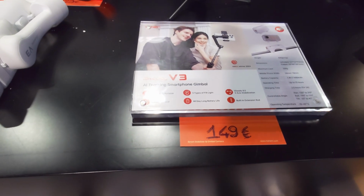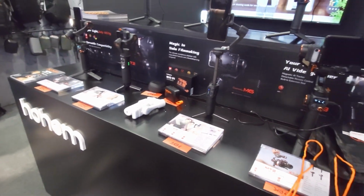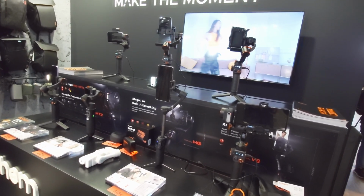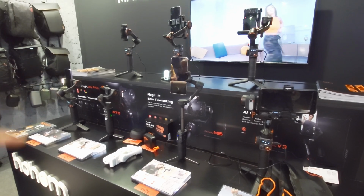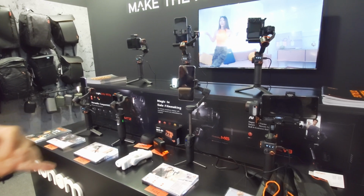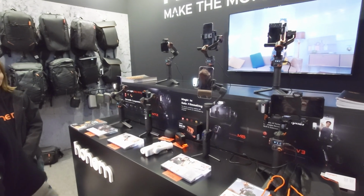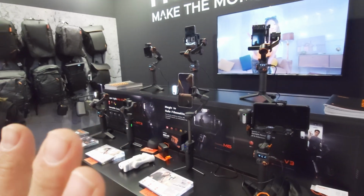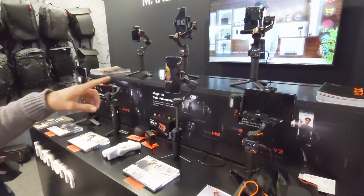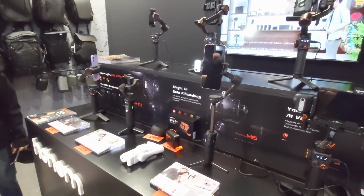And this is retailing for 149 euros. If you come here, I can show you something incredible. It has got gesture control. You can change the orientation just with gesture. You can start recording and the tracking, and stop recording, or take a shot with this new gesture. So it's more powerful than this one. With this one, you can only control the tilt, whereas this one you can completely reframe and start the recording too, which you can't do with this one.